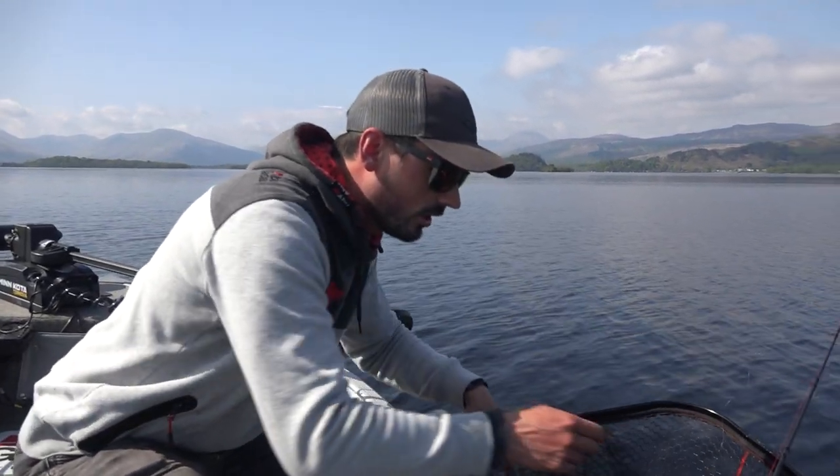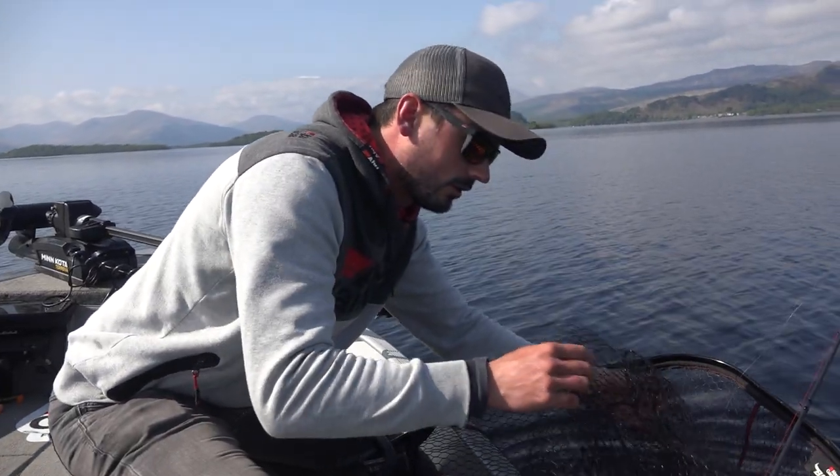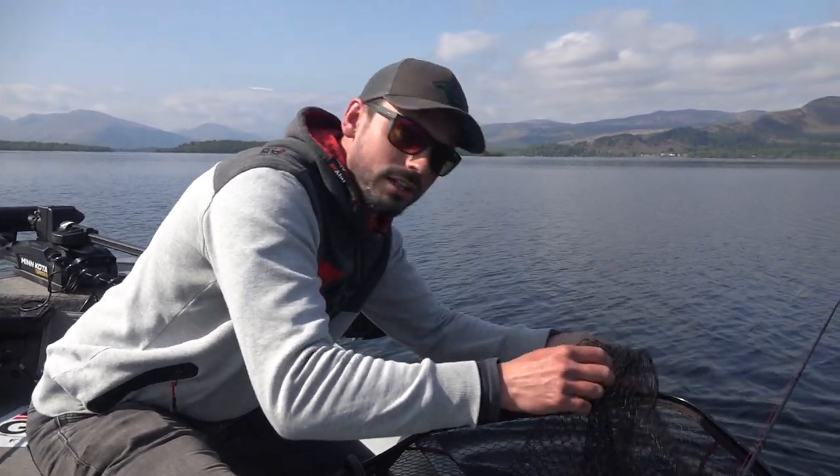Not a super huge fish, but the next pike. I'm finally very happy with this fish. Super nice bite.